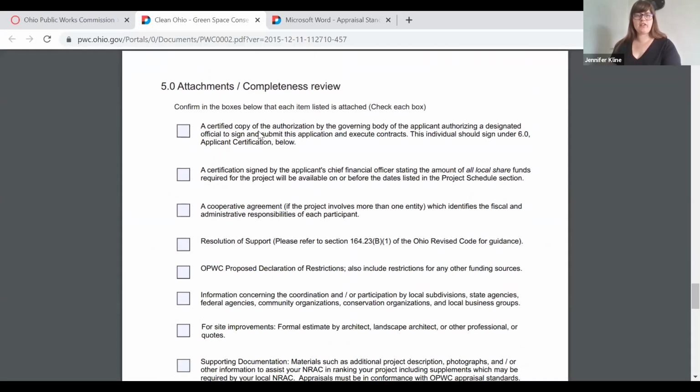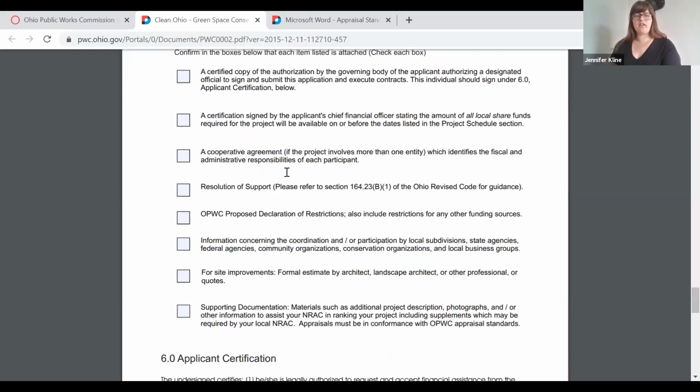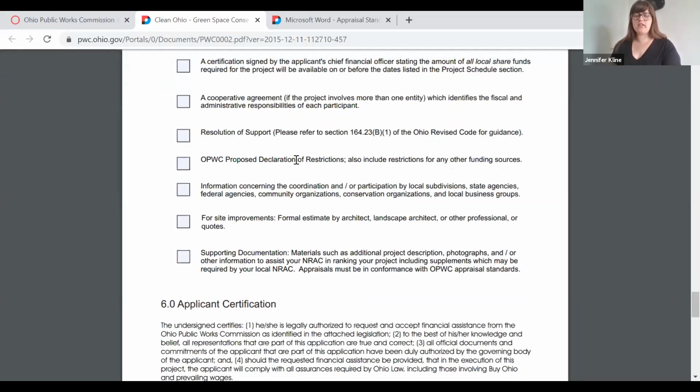And page 6 of the application is just a completeness review to remind you of all the things that need to be attached. I think Allison has one of these as well in her supplemental. Just as a reminder, you need an authorization from the applicant's governing body authorizing you to apply. If you're working with anyone else, you need a cooperative agreement. Your CFO needs to certify the local matches there, and so on. The proposed deed restrictions, Allison might be touching on this later, but those need to be included and filled in with the specific use restrictions that the applicant plans on recording on that property.